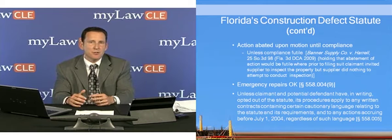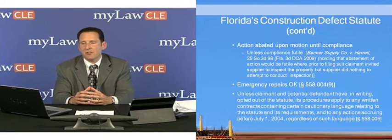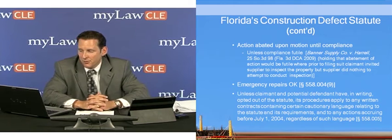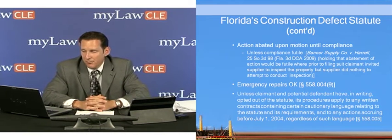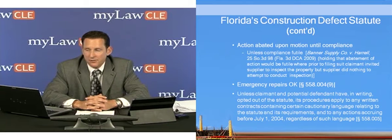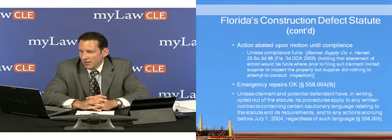And the court said, no, you basically waived the right to invoke the statute at this point. So be mindful of that. If you're going to invoke the statute as a defendant, you should do it as soon as you can, because obviously if you don't, under the Banner case, the court may find that you waived it.